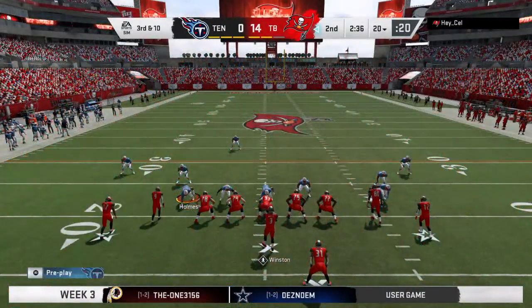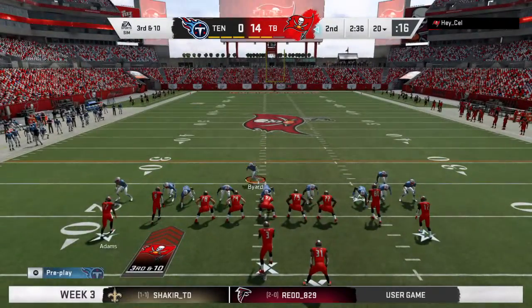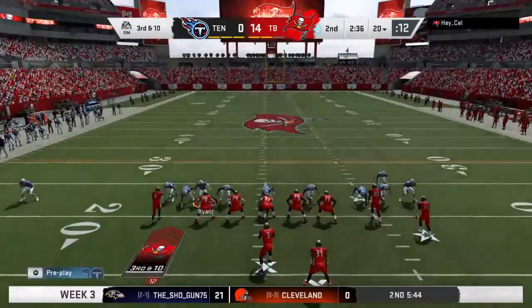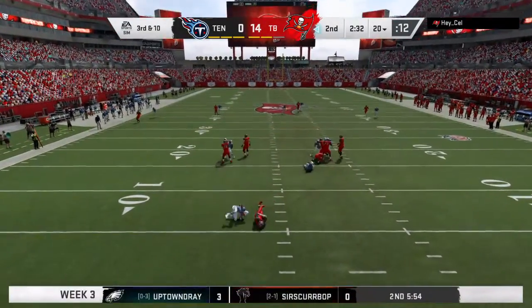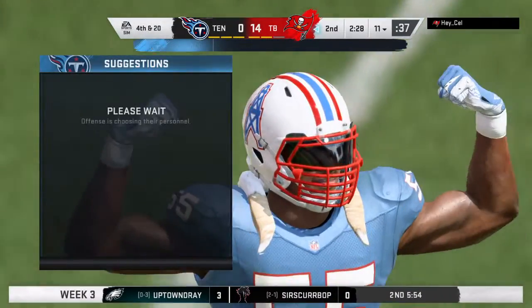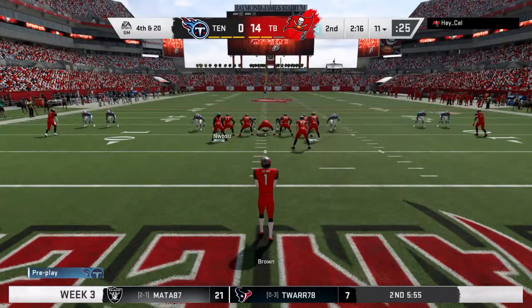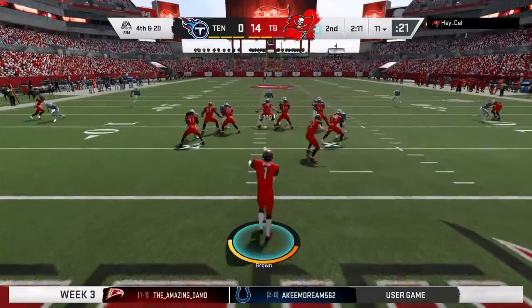So back-to-back incompletions, and that has him staring at a 3rd and 10. Throwing, Winston. Nowhere to escape, and he goes down. Jayon Brown drops him for a loss of 10, and it's going to be 4th and long. Here comes the Buccaneers punter now, as he'll come on to kick this one away.